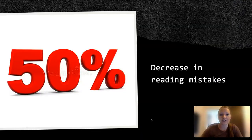So after they conducted these strategies with their participant, they noticed a 50% decrease in reading mistakes. So after going over vocabulary knowledge and integrating fluency strategies such as paired reading and repeated readings, they noticed that essentially their participant was reading 50% better already. So this is something that research shows can be very helpful for students, is just having vocabulary knowledge and integrating that into our reading skills and strategies.